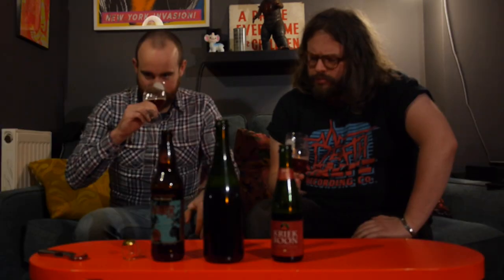It's quite soft. It's almost like strawberry sweet. I get a lot of the lager off of that. I'm getting a real Pilsner malt. Yeah, malty. Yeah. It's jammy. It's like strawberry jammy. It's quite jammy. I'm not getting much of the sourness off of that. No. It's not as sour as these two.